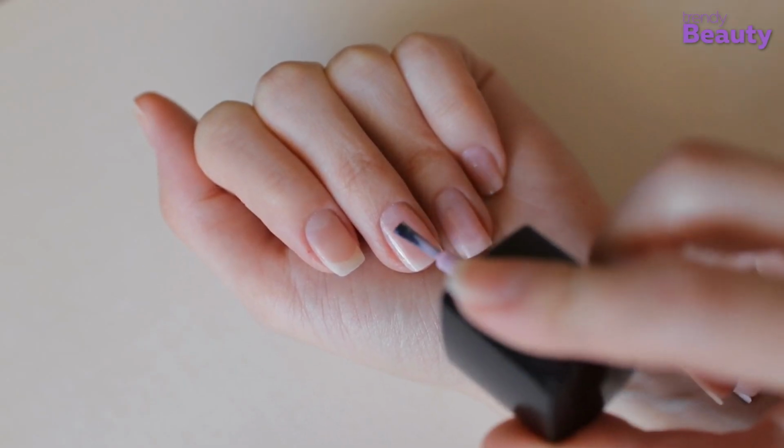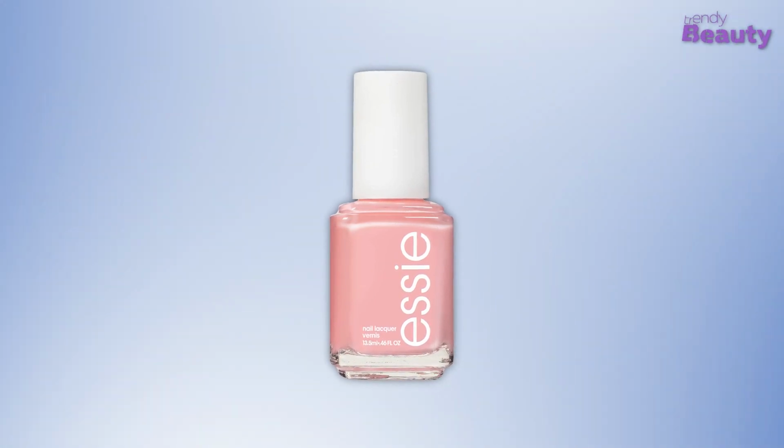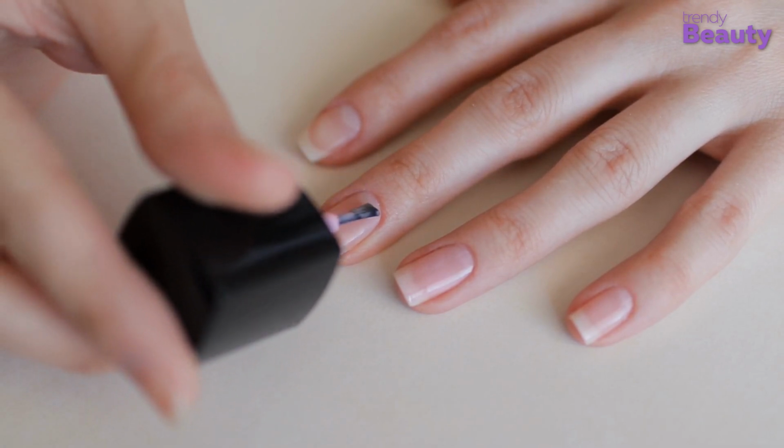Using a sheer pink shade is a secret tip used by many nail artists for a more natural look. Use Essie High Maintenance, which is a sheer pale pink shade. This shade will hide any nail imperfections and yellowing.